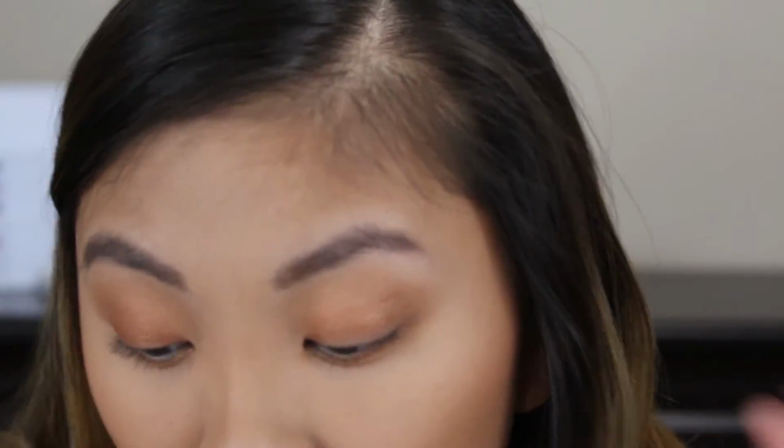So I'm going to curl my eyelashes first. This says it separates, coats, and curls. It doesn't curl. I mean, not my eyelashes anyway. I think it's more volumizing than lengthening, but let's go ahead and do a little demo for you.